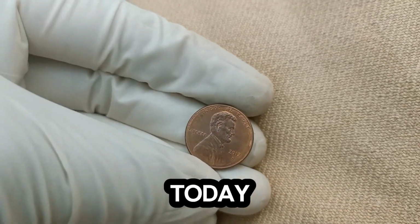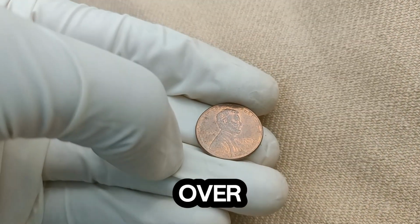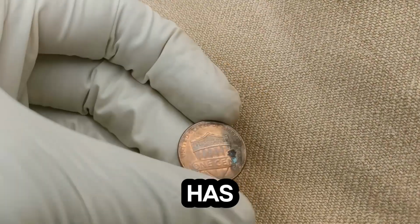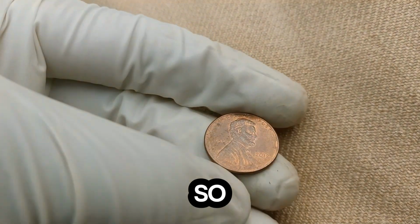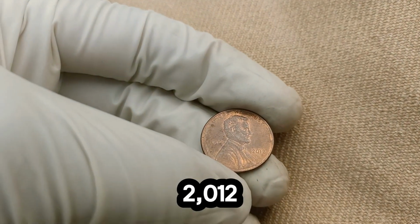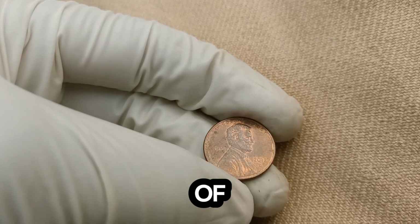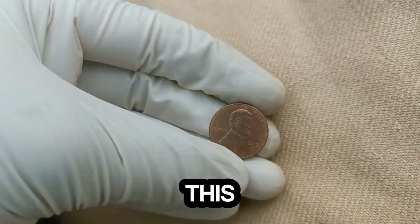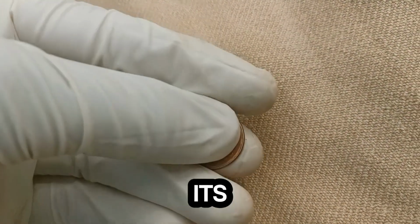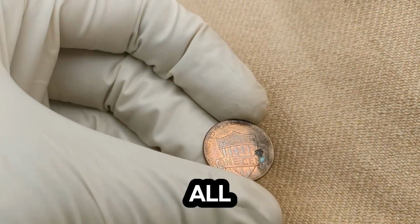That's right, today we're focusing on the 2012 D penny, a coin that was minted over a decade ago, but it still has plenty of significance in the world of coin collecting. So, whether you've got a pile of 2012 pennies sitting in your drawer, or you're just learning about the world of US coins, this video is going to give you all the details about this particular coin. From its history and design to its potential value and rarity, we'll cover it all.